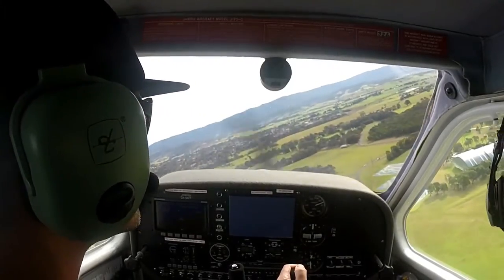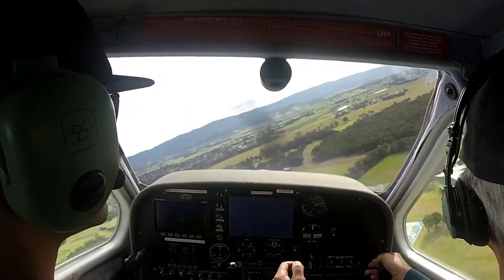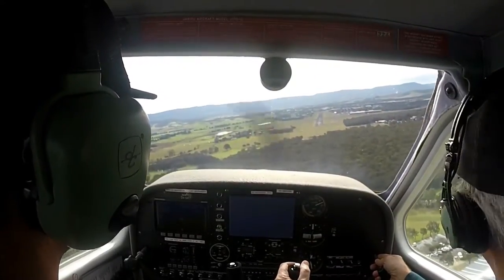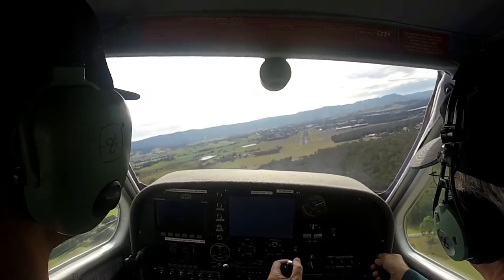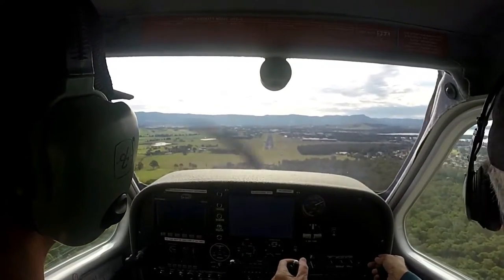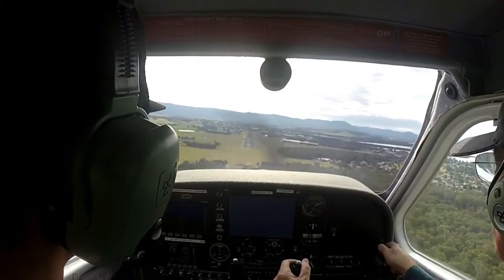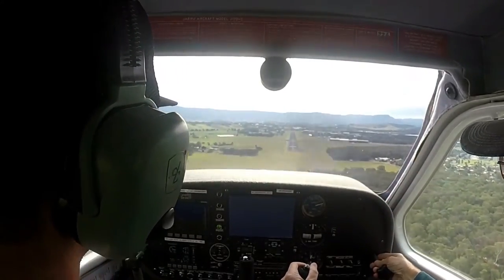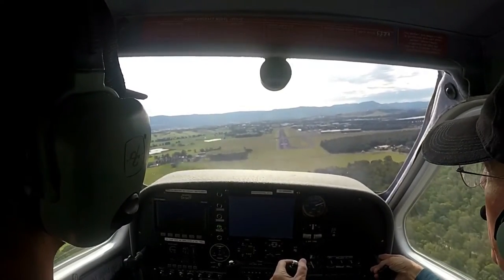Hotel and go 5477, turning final 34, touch and go. Again, it's that imaginary line that we're... Yep, so look at the line, and what does it appear to be doing now? It's higher now and increasing. The angle is increasing, isn't it? Yep. So we're going above that line. We're not maintaining that profile anymore, are we?